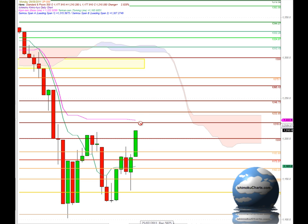We do have potential resistance all the way up to the top of the cloud, and quite a bit of resistance at 1219, and then also at the Kijun-sen, which is at 1222, could be very strong resistance at that point. 1232, 1246 offer strong resistance, as well as a few other areas on the way up to the cloud. To the downside, very strong support as well at 1173, 63, and 1150 down to the swing low around 1133.